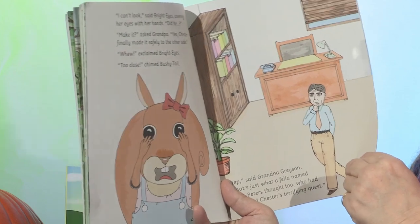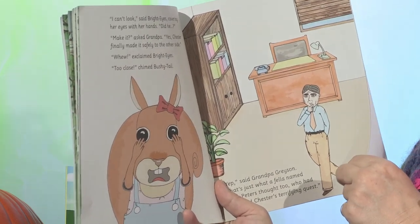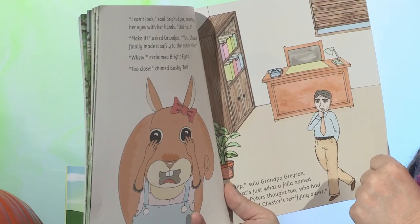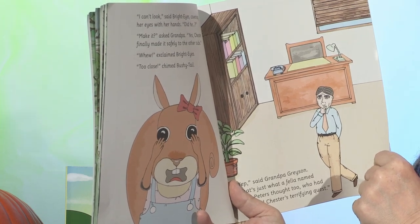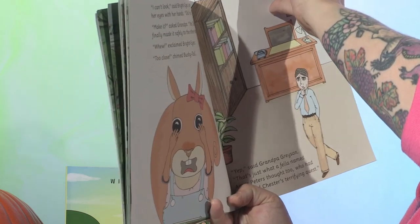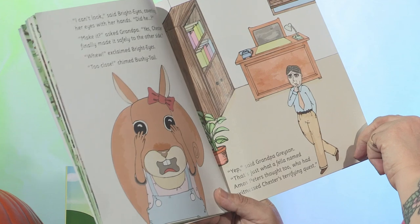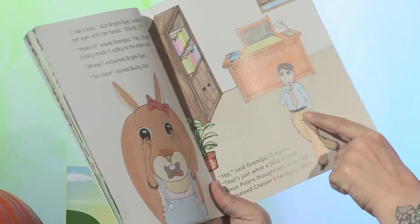I can't look, said Bright Eyes, covering her eyes with her hands. Did he make it? Asked Grandpa. Yes, Chester finally made it safely to the other side. Phew, exclaimed Bright Eyes. Too close, chimed Bushy-Tail. Yup, said Grandpa Grayson. That's just what a fella named Amos Peters thought, too, who had witnessed Chester's terrifying quest. There's Amos Peters.